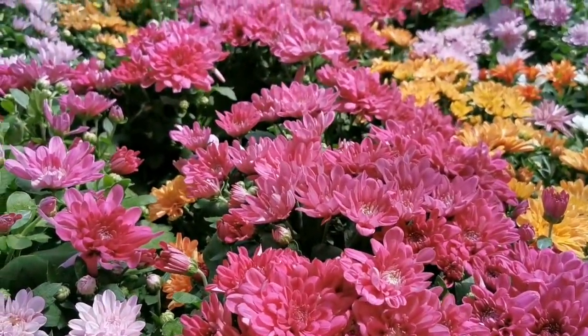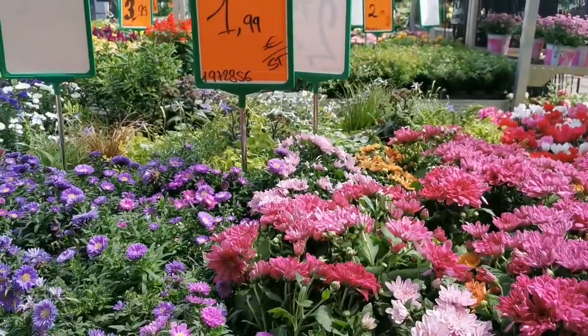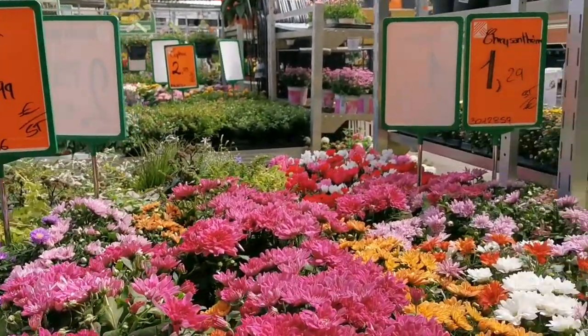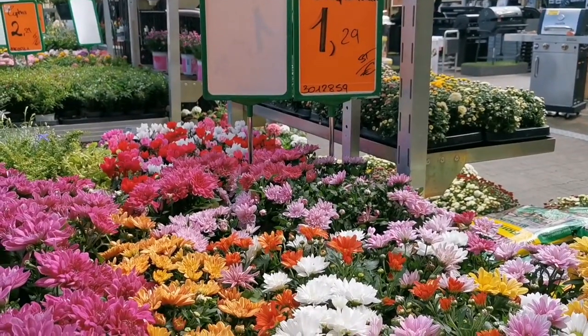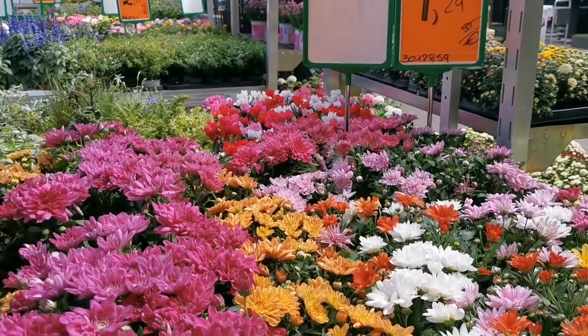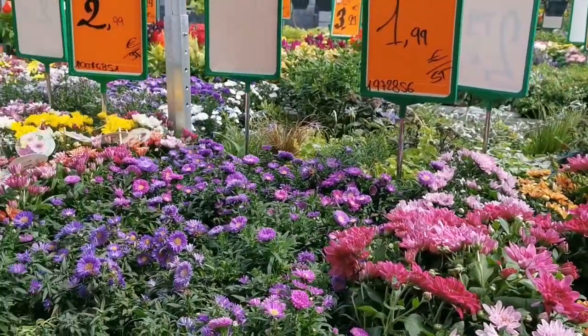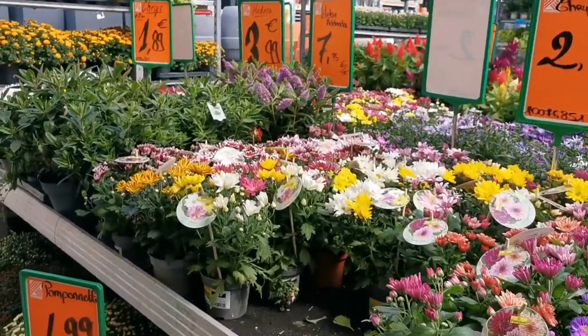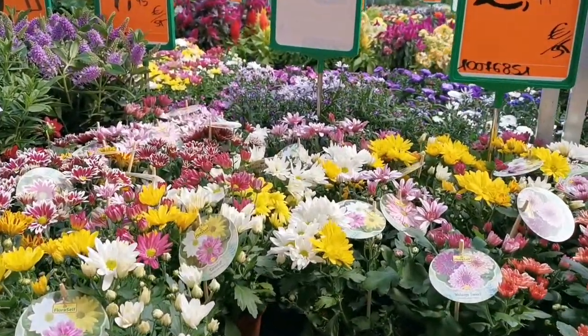So here they have some asters. We are in the outside plant section, whatever you call that. So chrysanthemums at €1.29. They have some asters. They have more chrysanthemums here, and these are pretty cute.